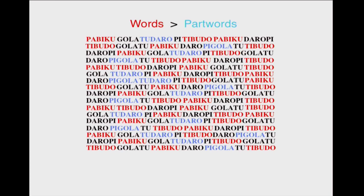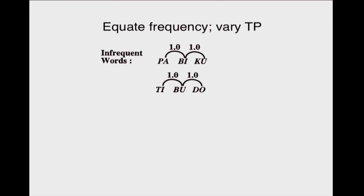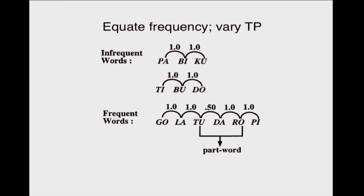So if infants were just counting, there's more red than blue. So maybe they're not computing transitional probability at all. They're just counting in a very sophisticated way. Well, there's a way to get around that problem. You can take two of the words and make them relatively infrequent, and two of the words relatively frequent, so that the collision between the two frequent words creates a part word whose frequency is the same as the infrequent word. And then you only test the infrequent word and the part word.